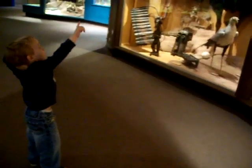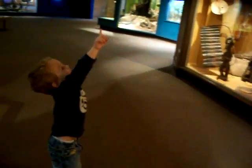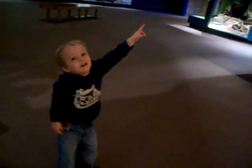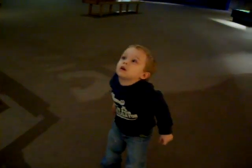Yep, that's a lion. And there's a rhinoceros. Yep, with the horn. And what's that up top his head? A bird. What is it? An egret.